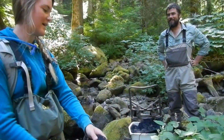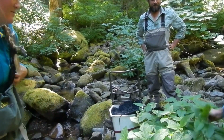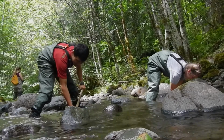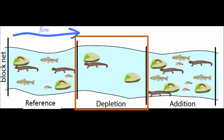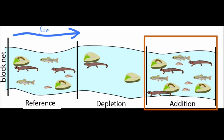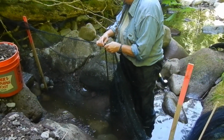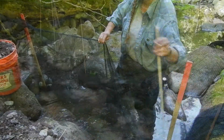We conducted our experiment over 3 summers, beginning in 2014. Our team created 3 treatments that were between 60 and 75 meters long in the creek. We had a reference reach with the stream's original number of animals, a depletion reach where we took many of the animals out, and an addition reach to which we added more animals. We separated the reaches with nets to prevent animals from moving between study areas during our experiment.